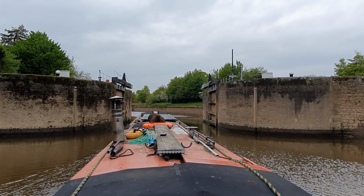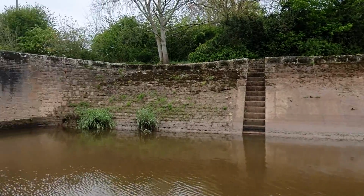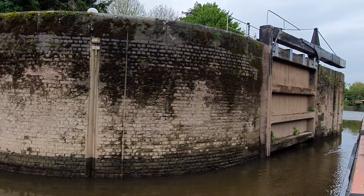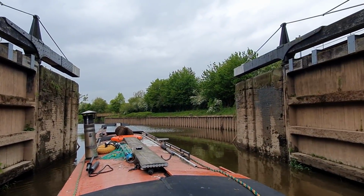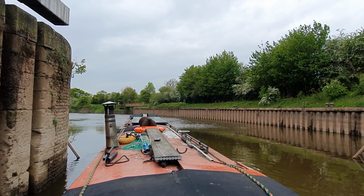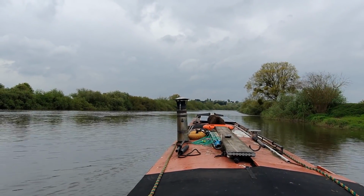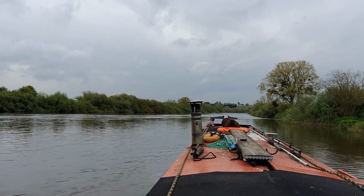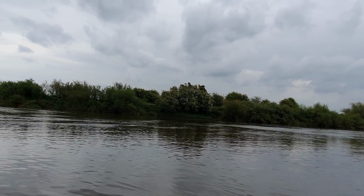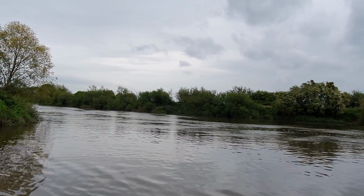And this is just leaving Upper Lode lock. Big old lock, this one. Leaving Upper Lode lock entrance, and I thought I'd just quickly show you the weir. See that flow coming down, a little bit of water moving down there. The river is nearly in flood, that's why I want to get down to Gloucester before they shut the bloody thing again.